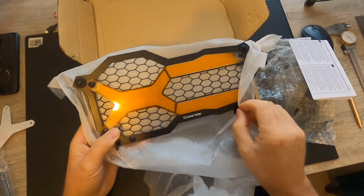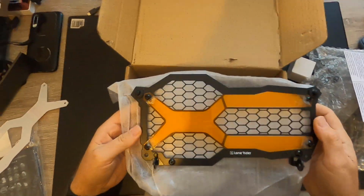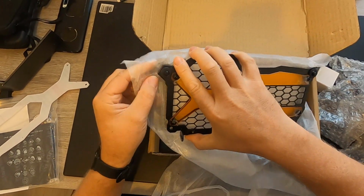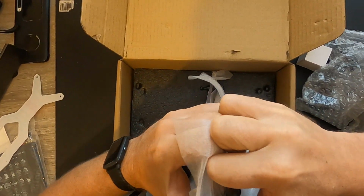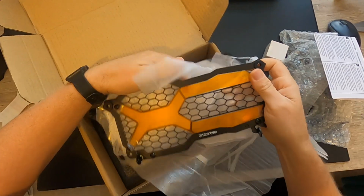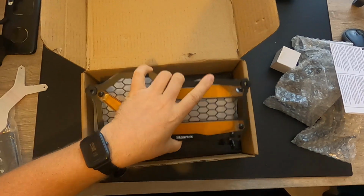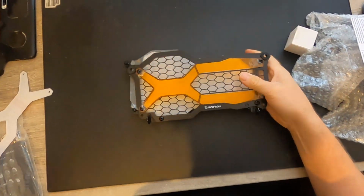So it comes unpacked, and there it is there. It comes pre-installed with the orange safety polycarbonate lens, and then it's all assembled for you. So basically all you have to do is remove the padding, remove the box, it's nicely engineered in there, remove the 2 parts, and you're good to go. So we can throw that away, and then we got this part here.